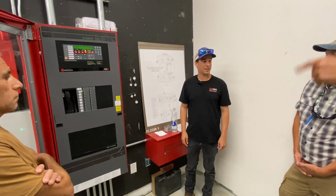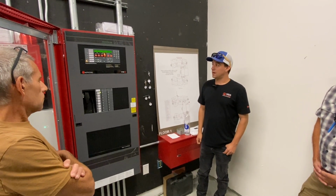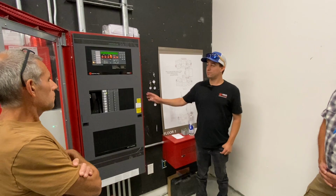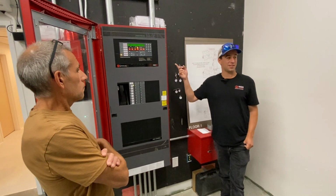So I guess you do not have to log in to do the bypasses. So if you guys ever did have to work, those buttons are pre-programmed. Yep, you can do that. I guess where logging in would become useful, even for simple stuff like changing the date and time on this thing.